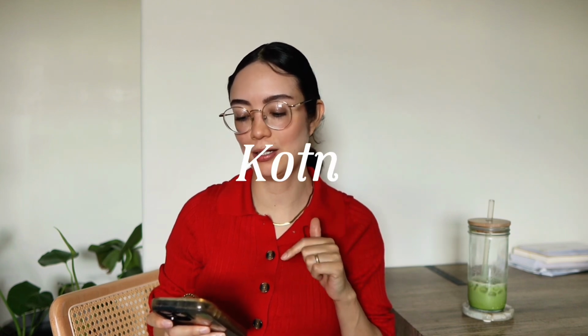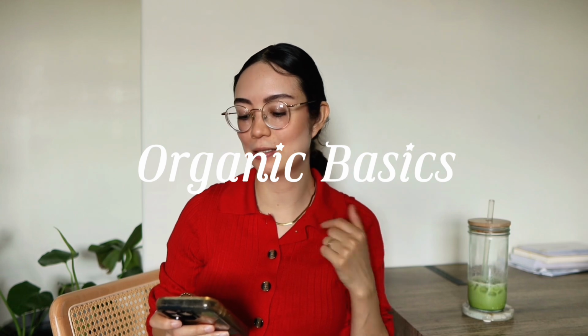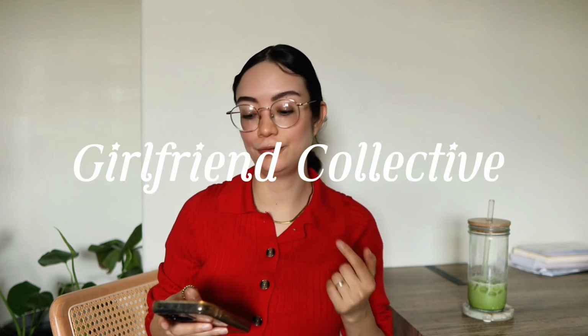I'm going to be reading and listing a few sustainable fashion brands that you guys can look into. The first one is Patagonia. The next one is Reformation. The next one is Kotn. I think that's how you say it, but it's spelled K-O-T-N. The next one is Pact. There's also Tentree, Eileen Fisher. There's Organic Basics. There's Girlfriend Collective. There's People Tree. There's Everlane.